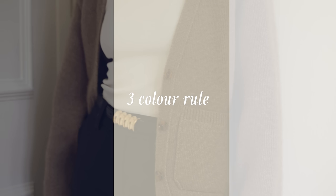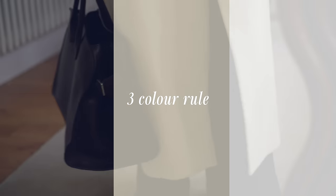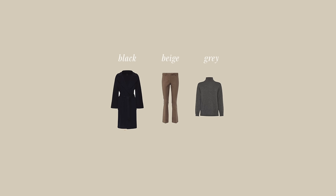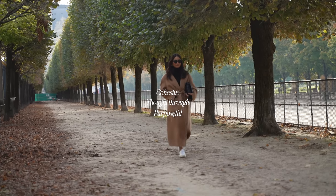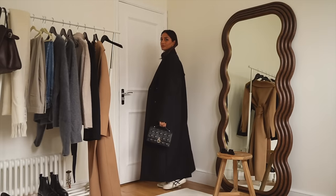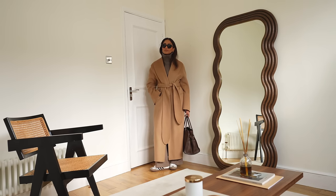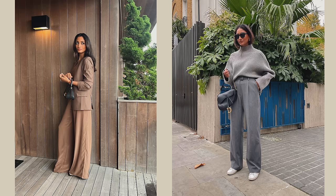Next up is the three color rule, and this is something I really love because it means that you can create a really simple and understated outfit without it being too complicated. When you're introducing too many colors, especially if you're in a hurry, it can create quite a confusing look. And this just means that your outfit will feel cohesive and purposeful. So if you have to head out quickly, you could go for a tonal look and go for a full monochromatic outfit, which always looks really effortless, stylish, and chic. This is something that I love to do when I'm in a hurry because it just really makes a nice, effortless, and super chic, elegant look.